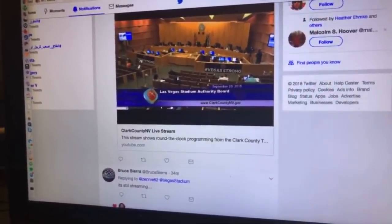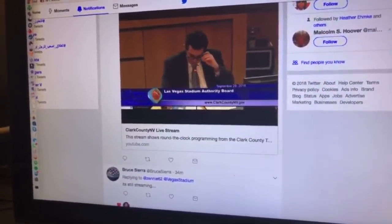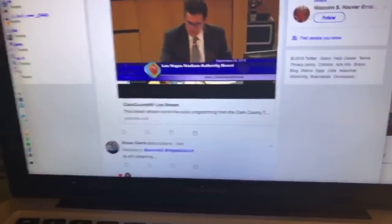Mr. Chairman, agenda item 11 is to review and potentially approve the conflict of interest policy of the Clark County Stadium Authority. This is also for possible action. Similarly, this was the conflict of interest policy.